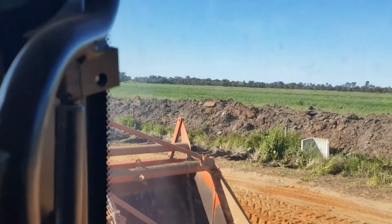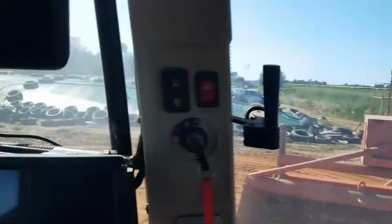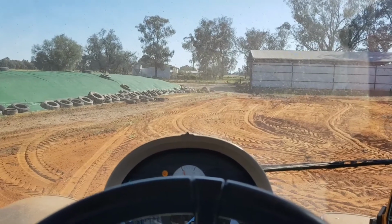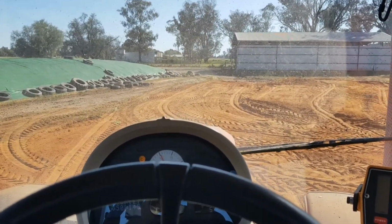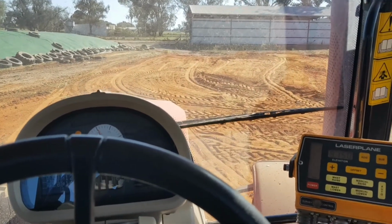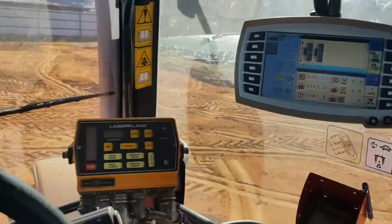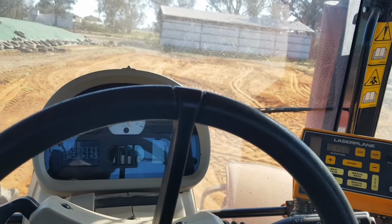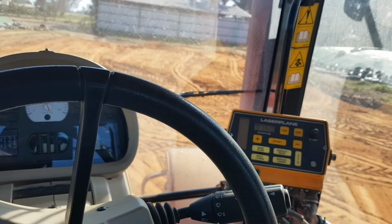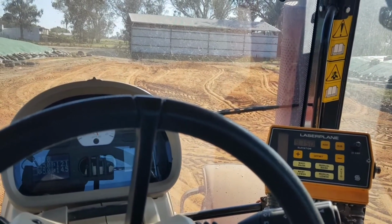So all of that crap came out from this base here so that we could get down to a reasonable solid base so that the trucks didn't disappear. So I've got the bucket on at the moment and just running around as they put the fill in and levelling it all off. So another few weeks or a month or so and there'll be a stack of silage on here again.